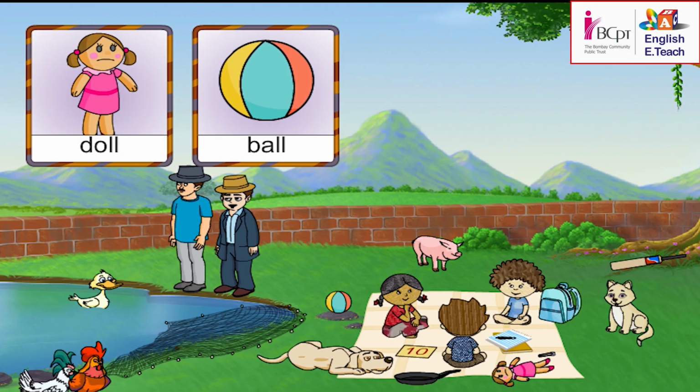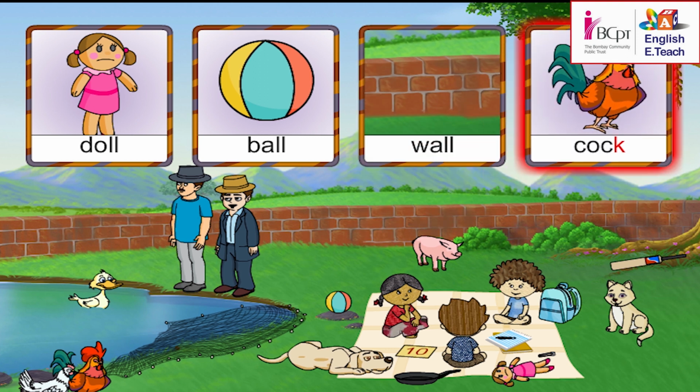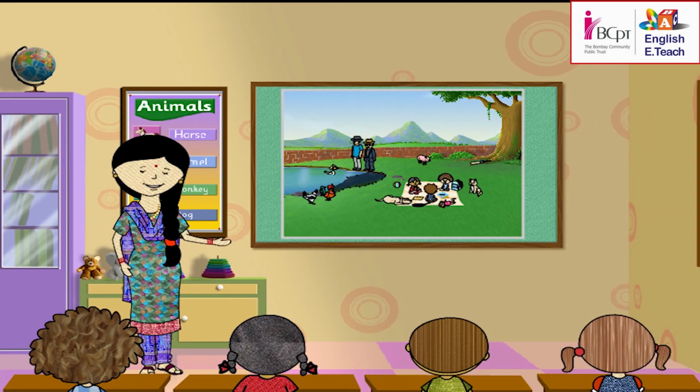Doll, ball, wall, and cock. Cock ends with K and not L. Good job, Jenny. Ruchi, now it is your turn.